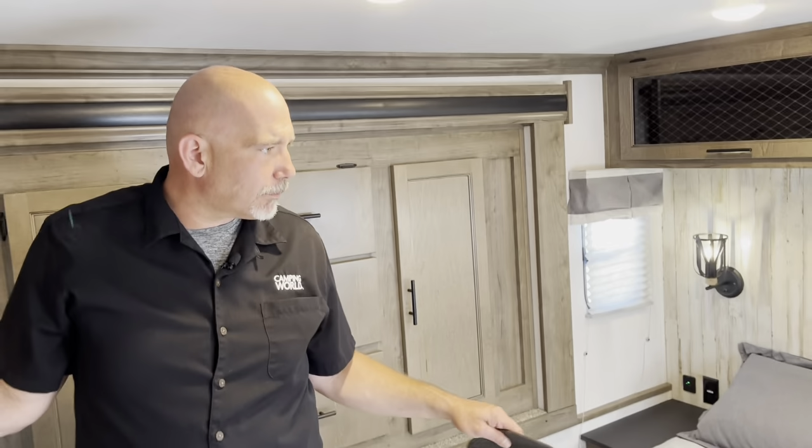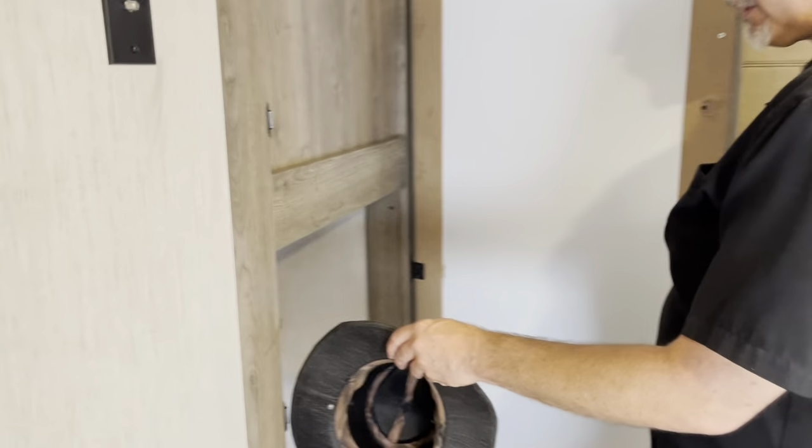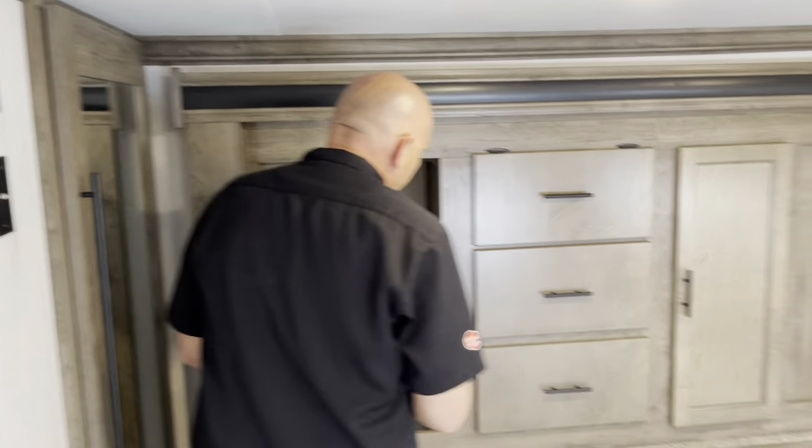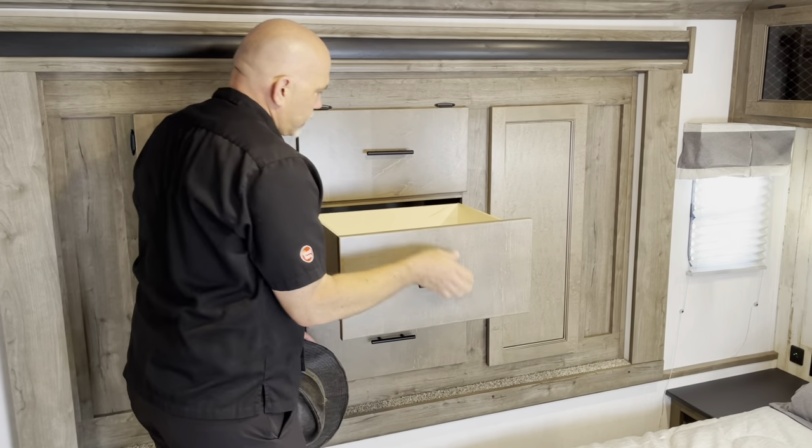King size in the bedroom. Plenty of room in here. This is where your washer and dryer combo would go. This is where your TV would go. It does have a wardrobe slide, bars in there, three drawers.